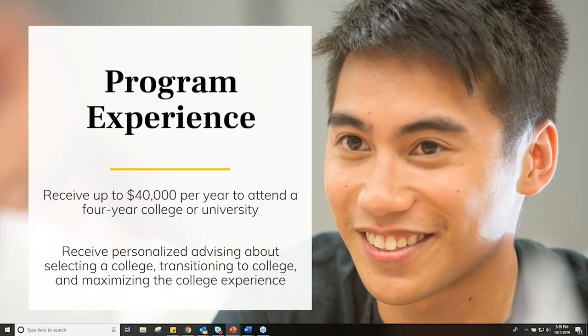So our scholarship offers up to $40,000 per year for students to attend an accredited college or university of their choice. So this money can be applied towards anything under the cost of attendance, which includes things like tuition, living expenses, books, and other fees. This is a last dollar scholarship, meaning that financial aid from your college or university will be applied before the Cooke College Scholarship. For many of our students, financial aid at their institutions covers half, if not more, and the foundation comes in to cover the rest.